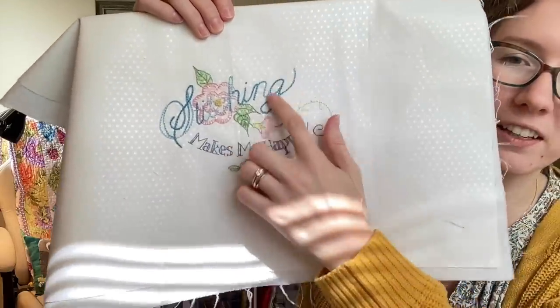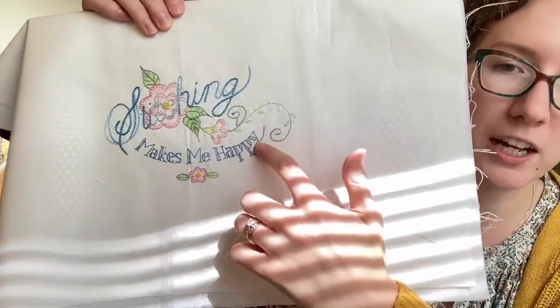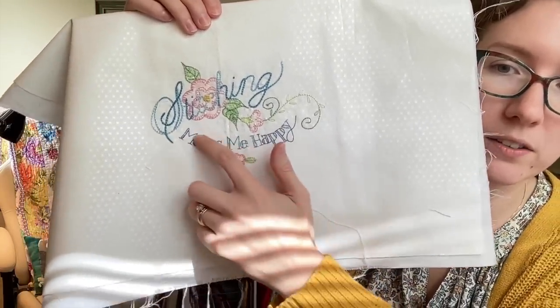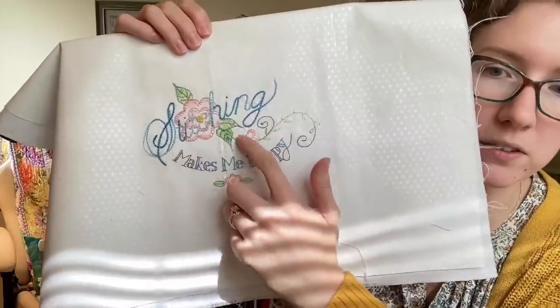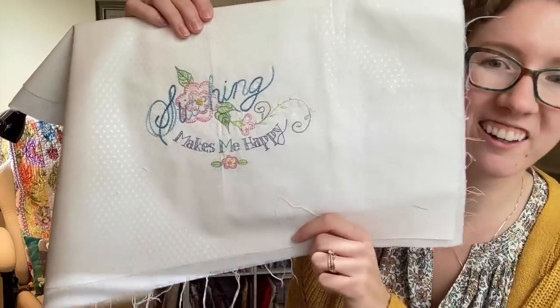It's super fun. I love that the word is done with the chain stitch. Just gives it a bolder finish. And then they actually had you do this with only one strand. And then I used color crayons to shade in the flowers, the leaves, very faintly, the thicker parts of the words, and yeah.